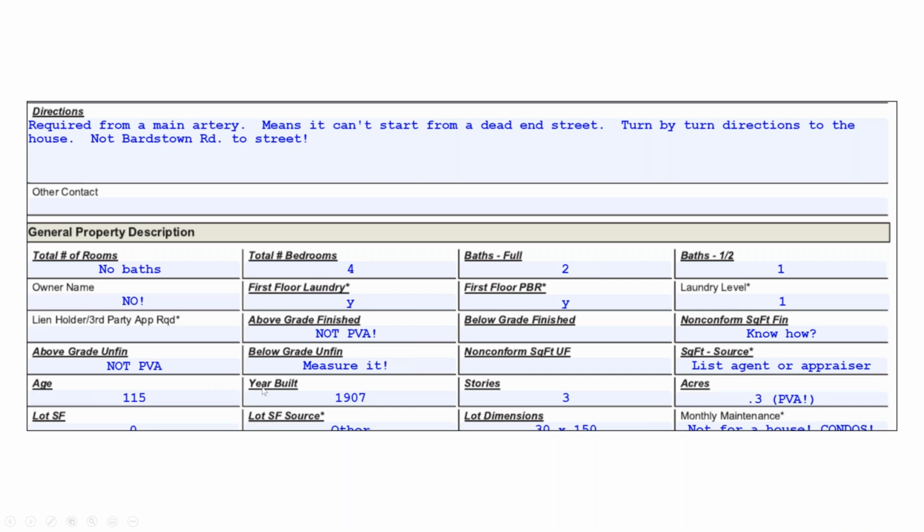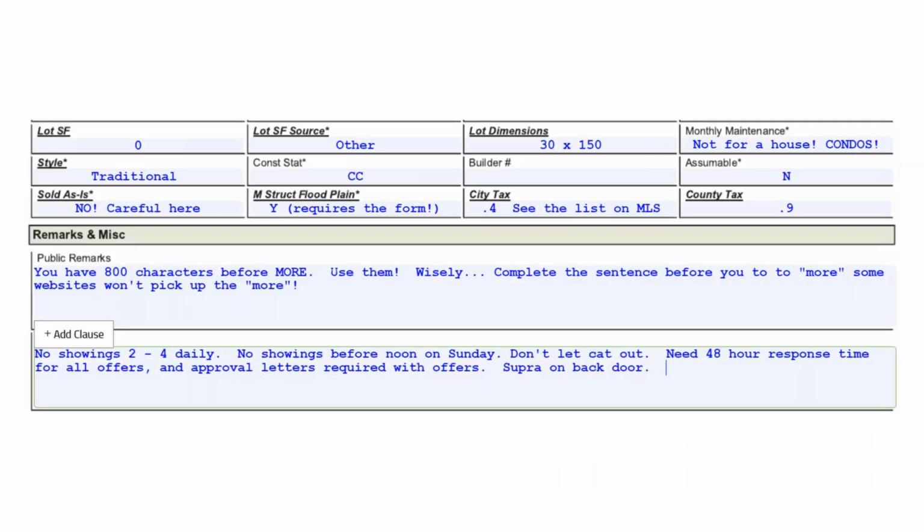Calculate the age and the year, that is a requirement. How many stories it has, how many acres, and you can take that from the PVA. I'm cool with that. You can't physically measure a yard, and I'm all right with you taking it from Logic or the PVA. The style is a required field. So pick one. It's an open plan, traditional, contemporary. Lot dimensions are going to be on Logic. Sometimes they're at the bottom of the page on the PVA.